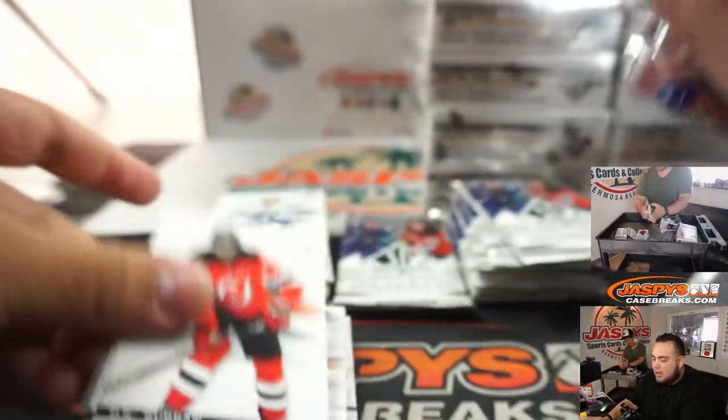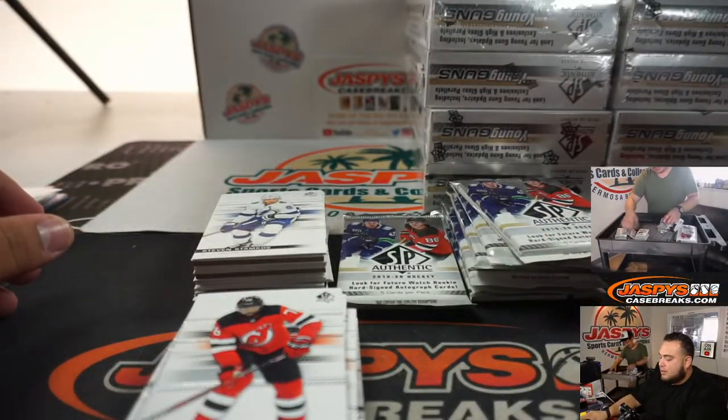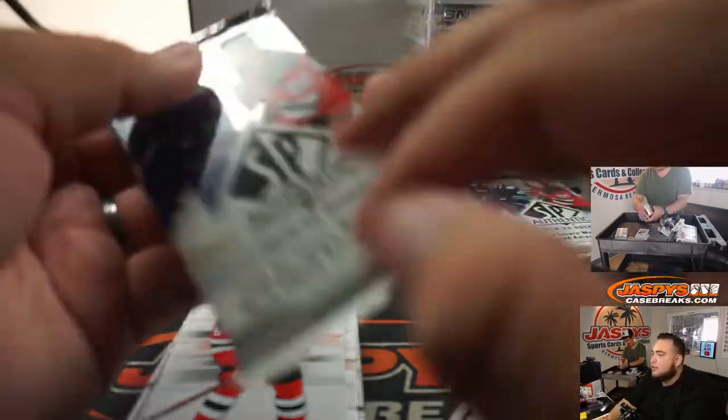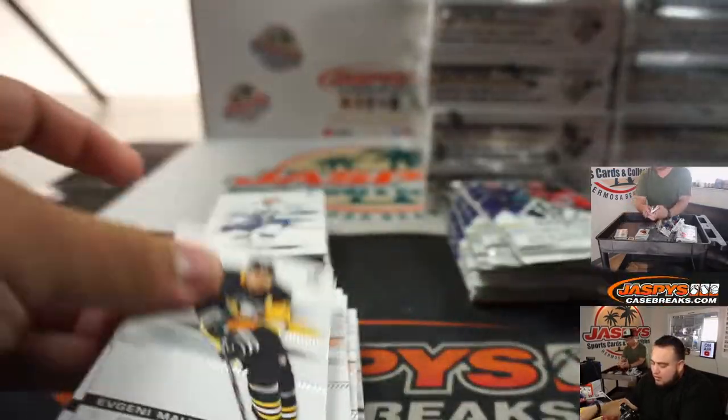Each box contains one Future Watch rookie hard signed autograph. Anyone cool so far? Yeah, a couple of them have been redemptions that are good players. But yeah, they look more loaded this year too. I feel like there's more than just two autographs now. I feel like you get three almost. Most.